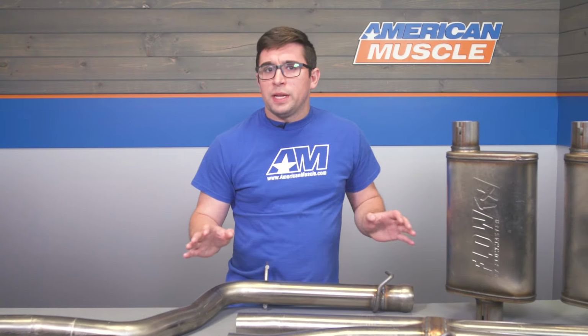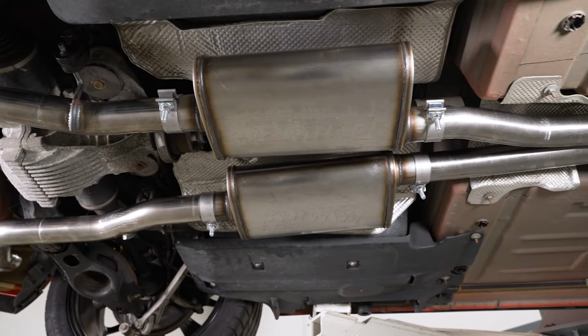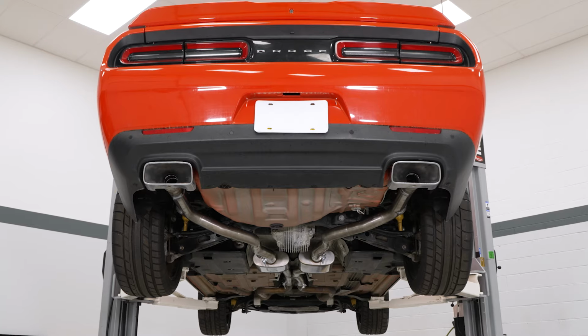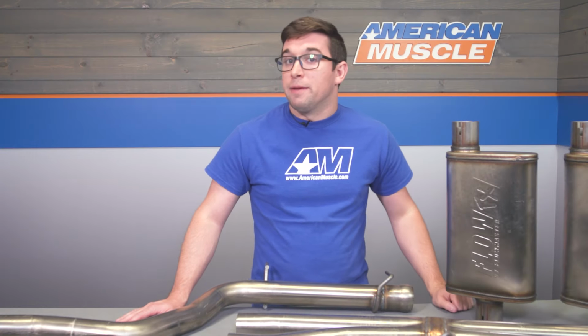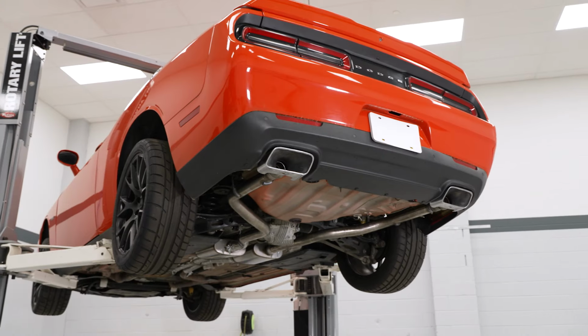Exhaust can be a difficult thing to get right balance-wise, and we all know that the Hemi can get rowdy. But as you heard in the clips at the beginning of this video, this setup kind of nails that perfect balance between additional sound and keeping things more subtle and family friendly. It's definitely a noticeable change versus stock, but it's not so much that it's going to get your neighbors in a tizzy.